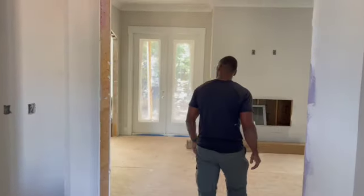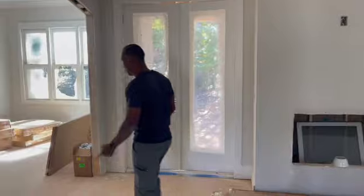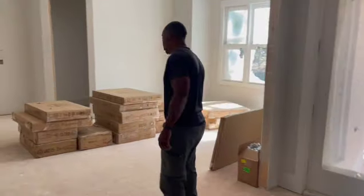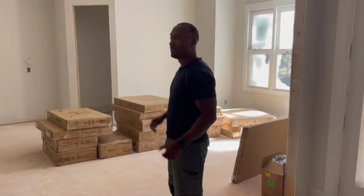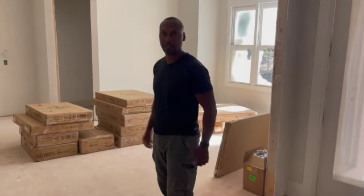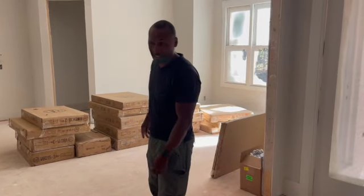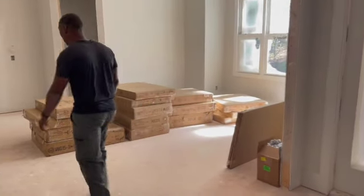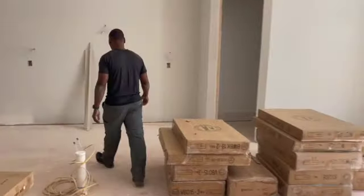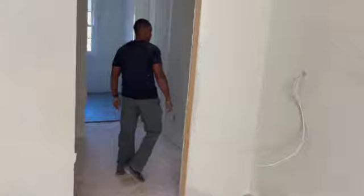So we come here. Cabinets are in. I also got locks on the doors now, so I'm gonna lock this baby down. So this thing will get locked down, because I don't even want anybody walking through just kind of taking looks and being nosy. We don't need that at this point. So we have tile going in.